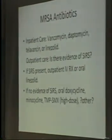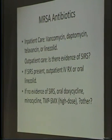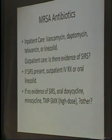But it's not set in stone. And you can argue this case till the cows come home. But right now, that's what we prefer. And if there's no evidence of serious illness, you use oral doxycycline, minocycline, or trimethoprim sulfa. And again, you guys know why I don't like to use this for MRSA, right? Why don't I like to use trimethoprim sulfa?